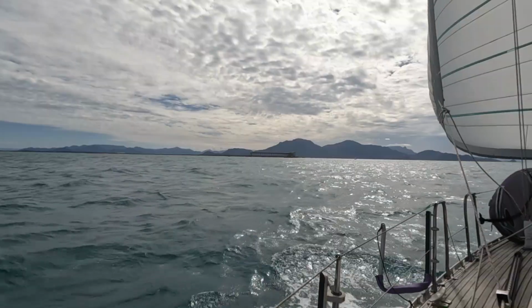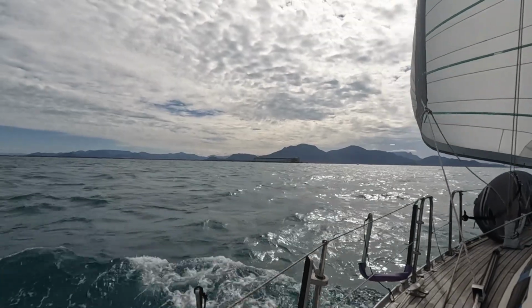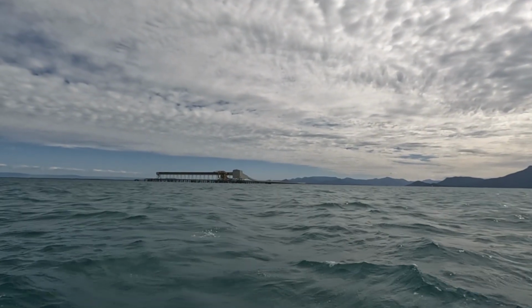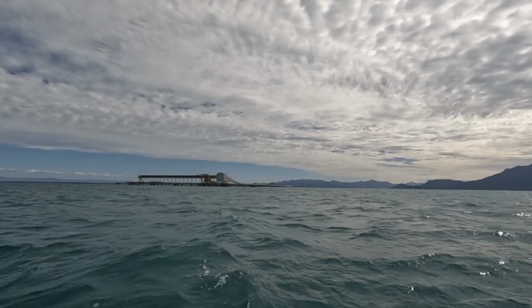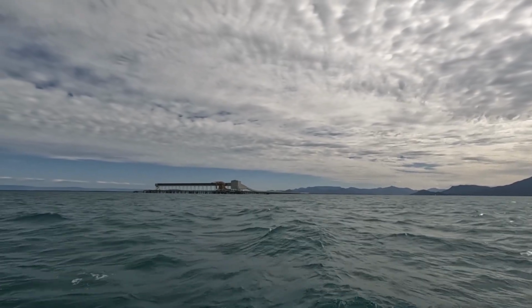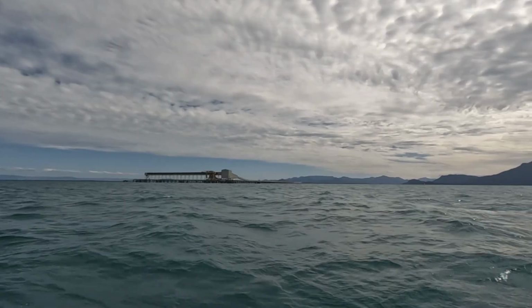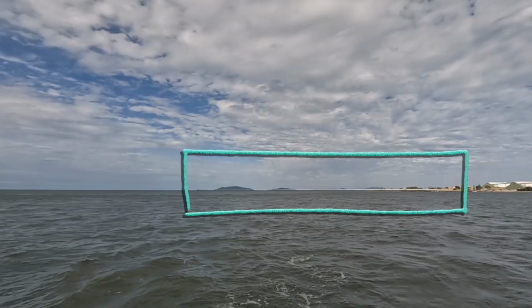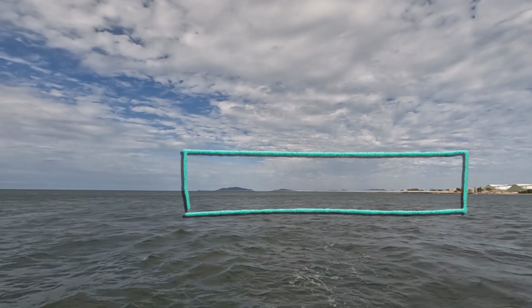We are sailing into Hinchinbrook Island, croc territory. It's been called the Jurassic Park of Australia. And we're heading past the Hinchinbrook Pier, which is 3 miles long. Look at it! It's a monster! 3 miles long. Oh my gosh, I really want to run down it and have a look at the whole thing. That wharf is crazy big.